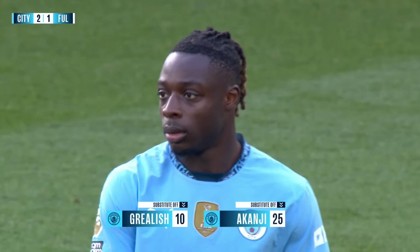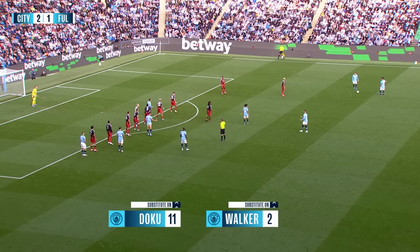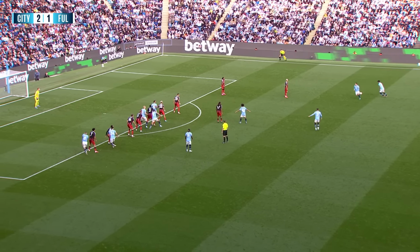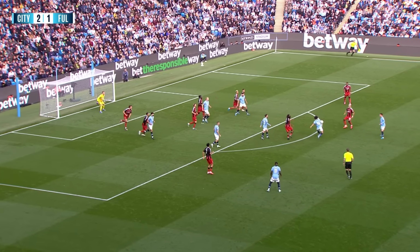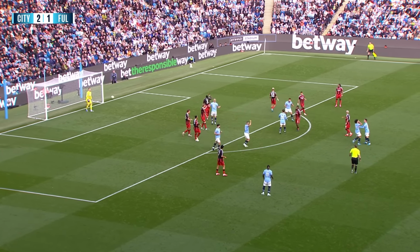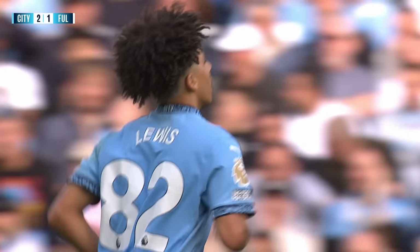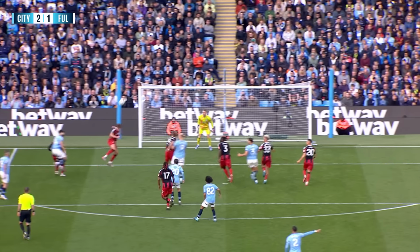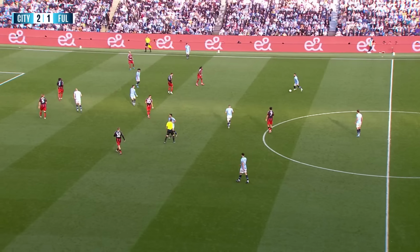City free kick. Gundogan and Foden hovering over the delivery. Doku's come on down the left. Walker, of course, down the right. The outswinger from Gundogan, headed away. Lewis on the edge of the area, hits the volley. Oh my goodness, that didn't miss by much. It was a controlled volley on the edge of the area from Rico Lewis, and it missed by maybe a metre or so. It hit Haaland.